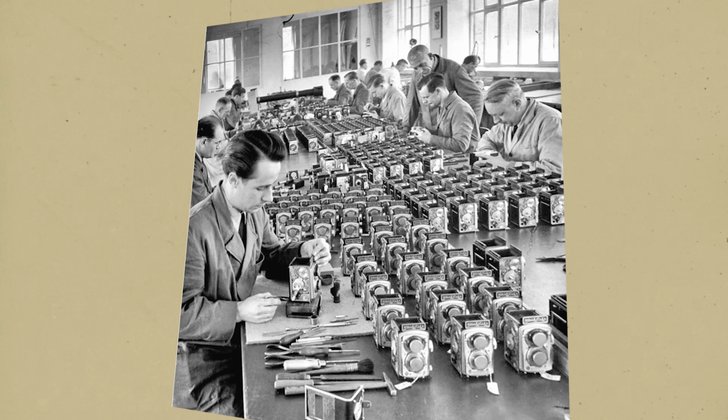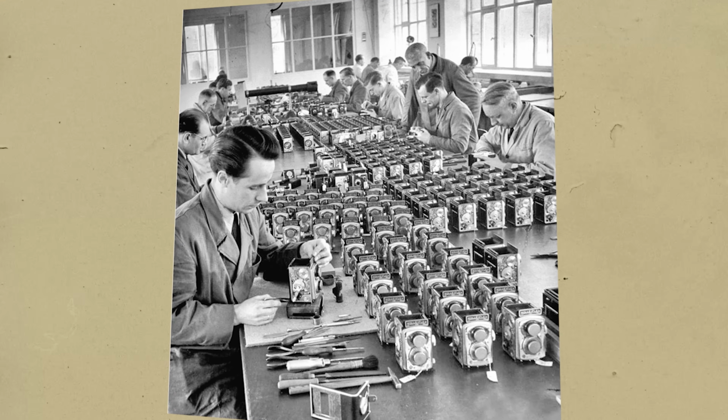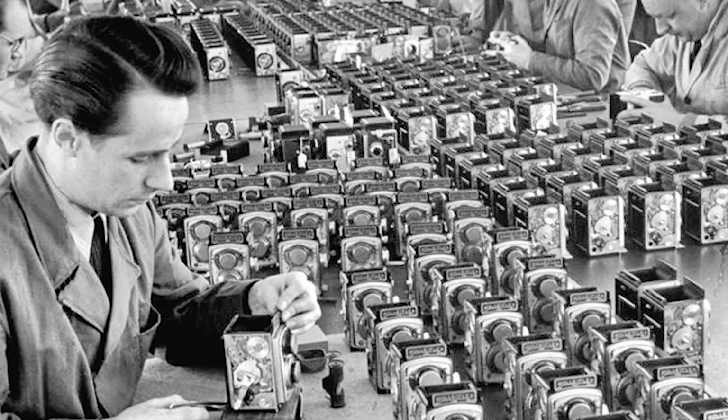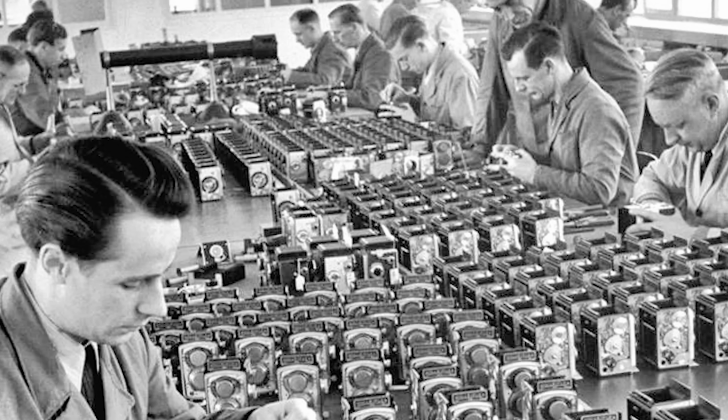Workers at a Rolleiflex camera factory work on an assembly line in Germany. They handle delicate parts with precision, assembling one of the most respected cameras of the era.